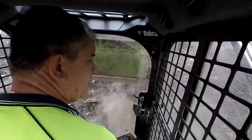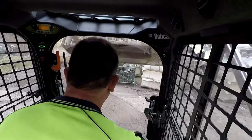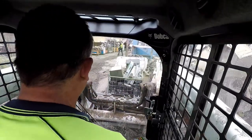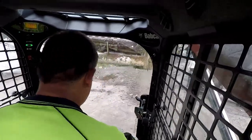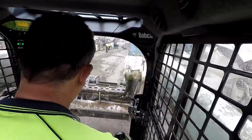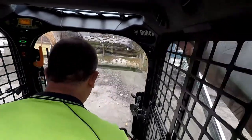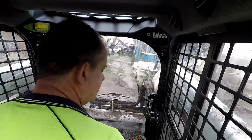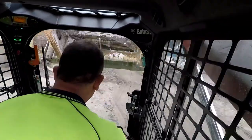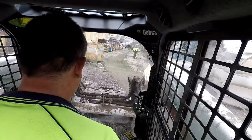That really can't be recycled, we push it to the side, and then later on a dump truck comes in. I load him up, he takes all this away. Unfortunately, some things still end up in landfill, but if we can reduce that as much as we can, then we're doing something for the environment.